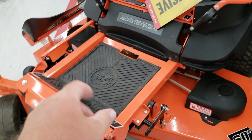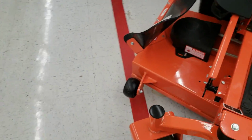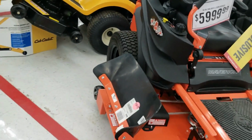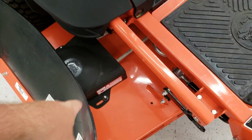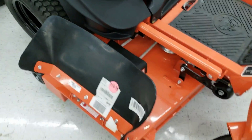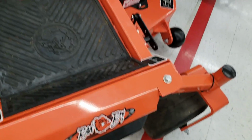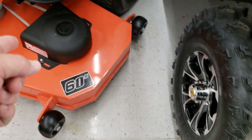I like how they cheesed it down a little bit. I don't like when they used to put big graphics on it. It's like, hey Bad Boy, calm it down, buddy. Your PR departments are messing up. I don't like that for $6,000. My Toro's got little bitty ones, but that deck sticks out a lot farther than my Toro. But Toro does that. I don't like that.